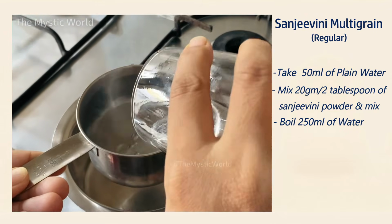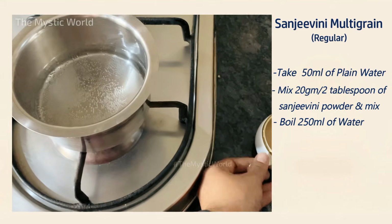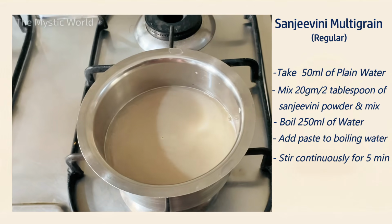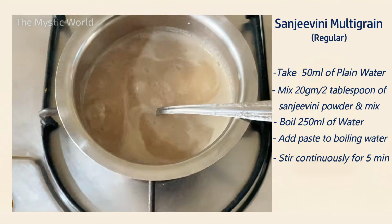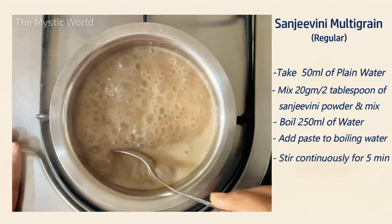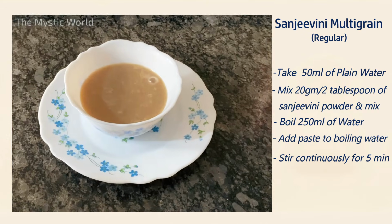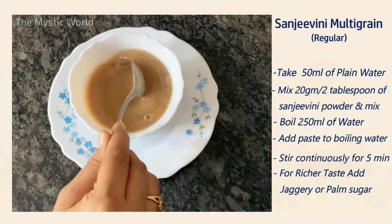Now boil around 250 ml of water. When the water is boiled, add the paste made into the boiling water. Boil the mixture for 5 minutes, stirring it continuously until it reaches a porridge-like consistency. Now it is ready to be served. For richer taste, you can add jaggery or palm sugar. You can serve Sanjeevini hot or cold.